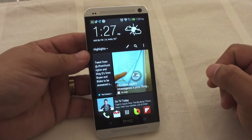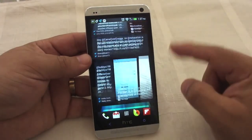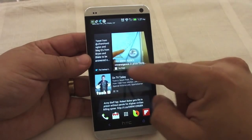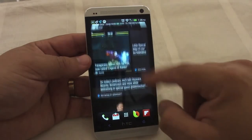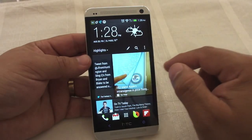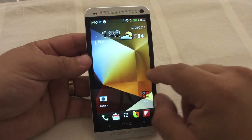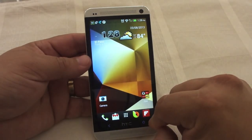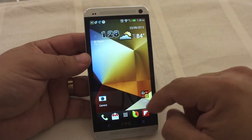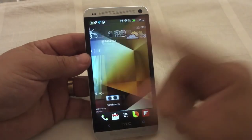BlinkFeed is a very cool feature if you like having your news right there up in your face. And you can easily customize this to your liking. You could put just social networks if you want here, or you could put just news and anything, sports, technology, anything that you want, which is a very cool feature. But of course, if you're a Flipboard user like I am, you don't really need that. It might get in your way. But if you feel that way, there's always ways to customize this phone.